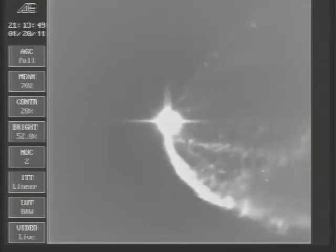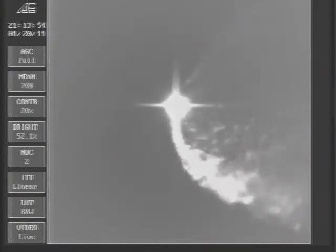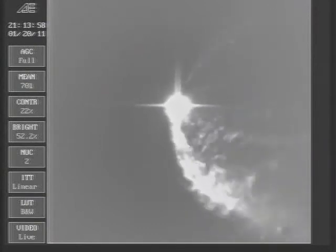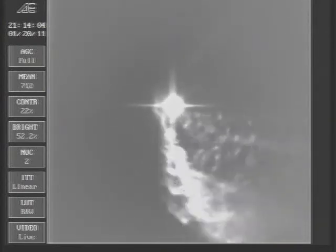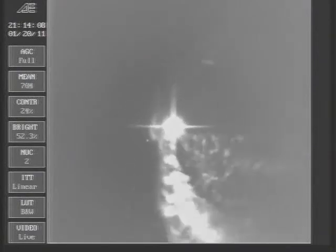Coming up on 3 minutes, 20 seconds. Mark. We have about half a minute before the port and starboard boosters get toggled down to their partial thrust levels. 20 seconds until that event. Altitude now passing 45 nautical miles, velocity 8,600 feet per second. Standing by for the partial thrust command.